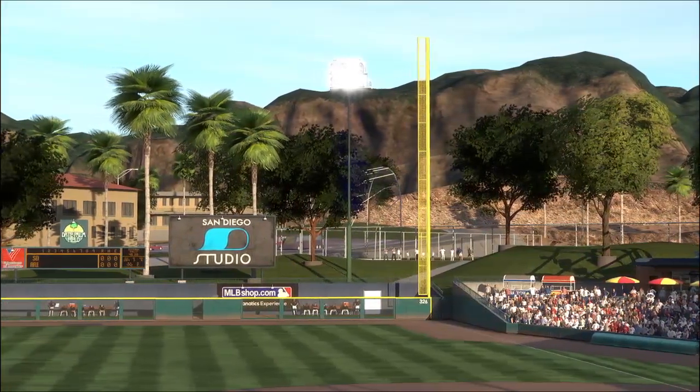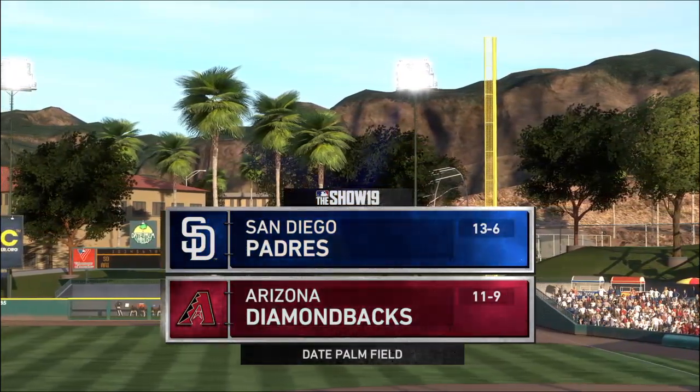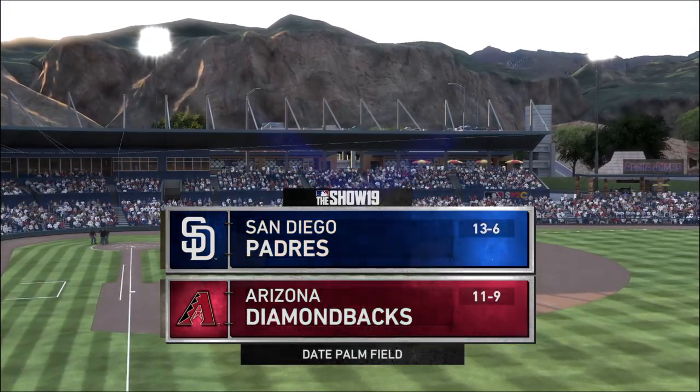We are under the lights as the show gets you ready for another edition of Major League Baseball. Tonight it's a spring training matchup between the San Diego Padres and the Arizona Diamondbacks.